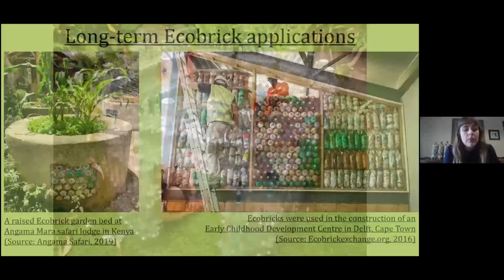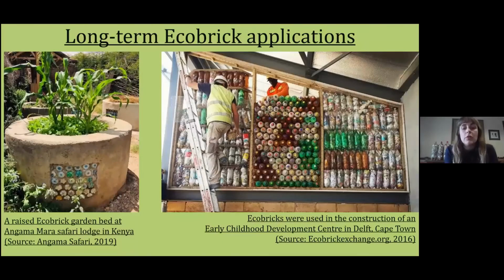Long-term applications refer to large-scale designs where Ecobricks are used as an alternative to traditional building methods like bricks and cinder blocks. Ecobricks used in these applications are arranged into structures and covered with earth to bind and protect them from the elements like wind and rain. Long-term Ecobrick projects are beneficial as they provide a long-lasting and practical way to protect plastic waste from degradation by creating structures that are typically permanent, such as retaining walls, raised garden beds, and frames for buildings.